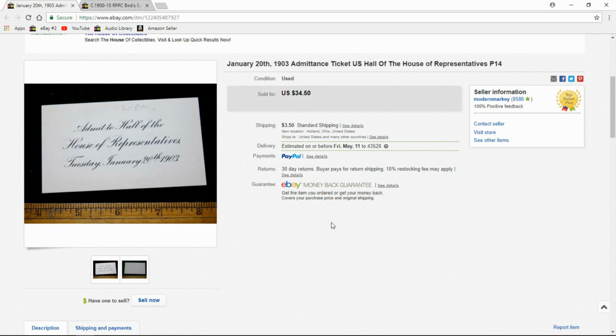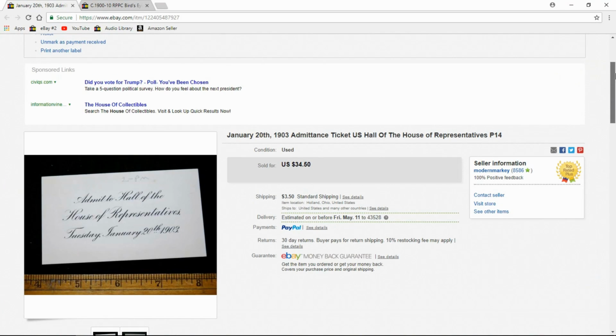This would have been a pass you would have had to have been given or bought in Washington, D.C. to get in there and watch the House of Representatives in action. I probably paid $1 or $2 for it. I took, I think, 25 on this. It had been up for a while. 25 was a huge profit at that price.